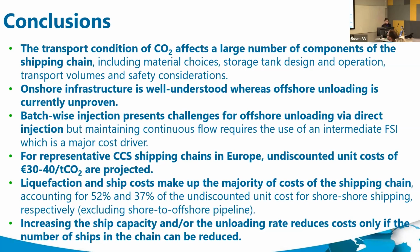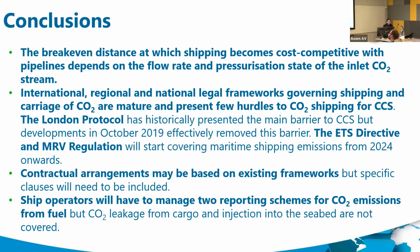For representative CCS shipping chains in Europe, undiscounted unit costs of around 30 to 40 euros per ton of CO2 are projected. Liquefaction and ship costs make up the majority of the cost breakdown in the shipping chain. We also found that increasing the ship capacity and/or the unloading rate reduces costs only if the number of ships in the chain can be reduced at the same time. The break-even distance at which shipping becomes cost competitive with pipeline depends on the flow rate and pressurization.